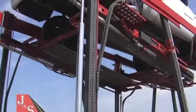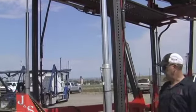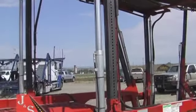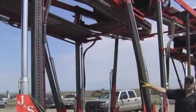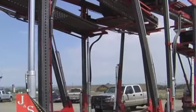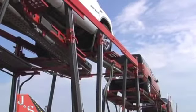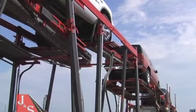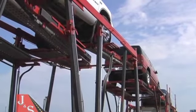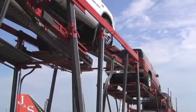Put one back up, Kurt. Put them into where you want, lock them. They're easy to lock. You just got to make sure you got the one on this side the same hole as the one on that side. That way your decks are even. So you count the holes, and then usually you want a fist in between a platform and a car. That way, flexing of the trailer and bouncing on the road, you won't damage the roof of another car.